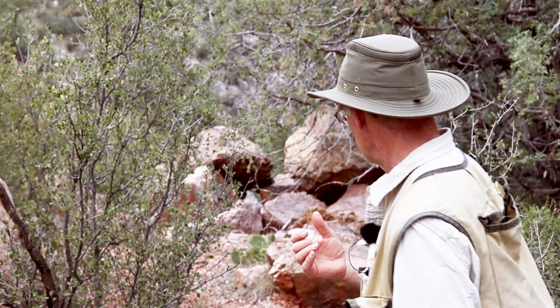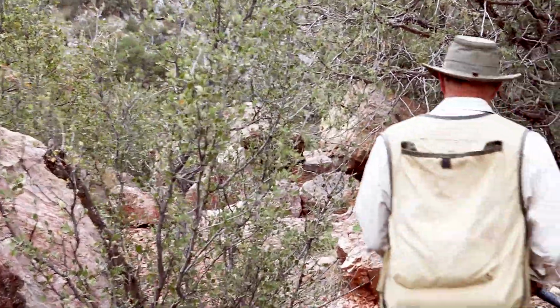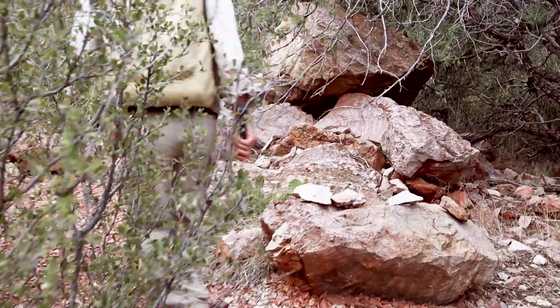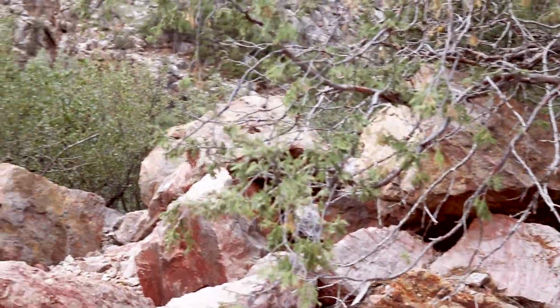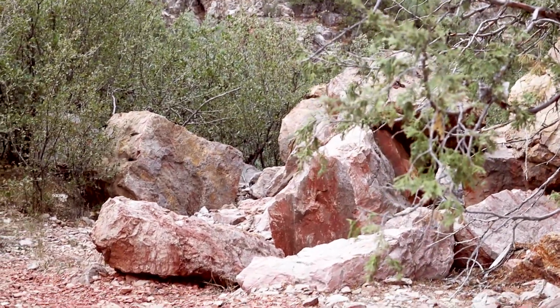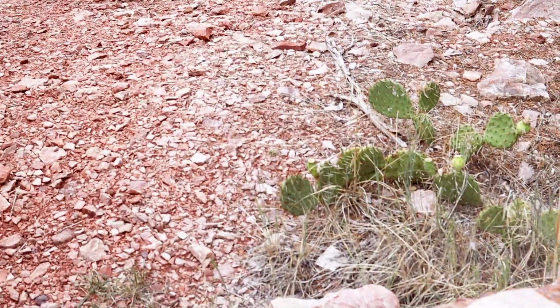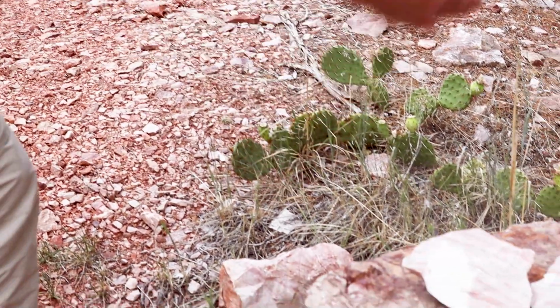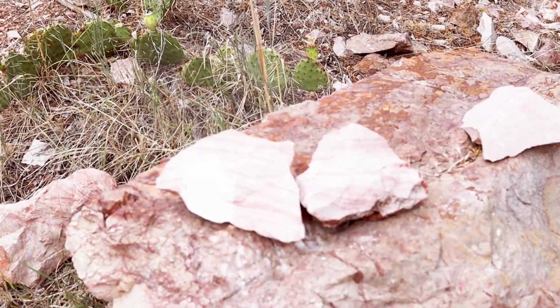If we continue on, we'll be walking over one of these areas where they used to trim the marble. And I found quite a few of these areas. They're just piles and piles of small marble chips, right next to where the boulders are. So here is a piece where they've put a rough square cut on it.